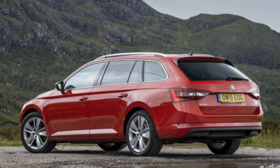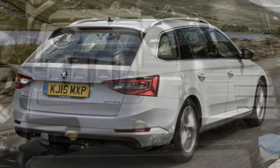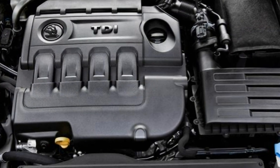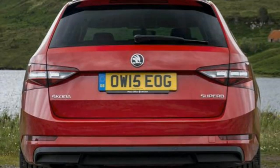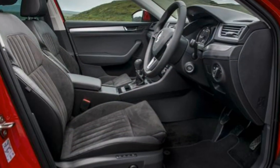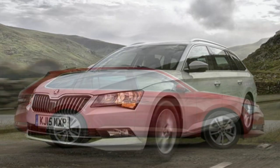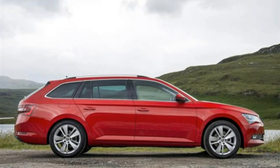There's a noticeable difference, particularly with the suspension settings, but in most instances the Superb estate felt at its best in normal mode. The firmness of sport felt at odds with the Skoda's comfortable ethos, whereas comfort itself felt a tad too soft, allowing the large body to wallow over heavily undulated surfaces.